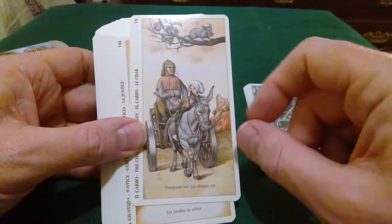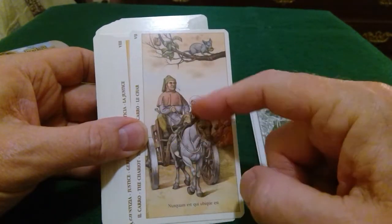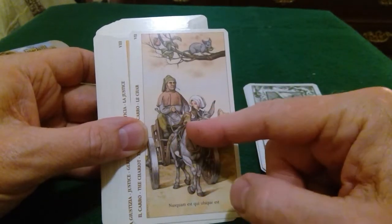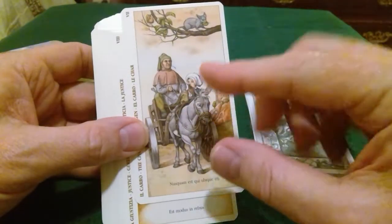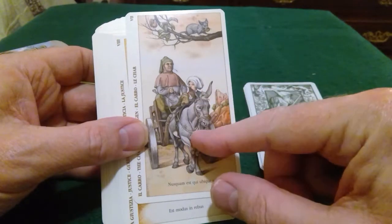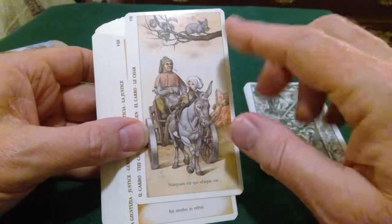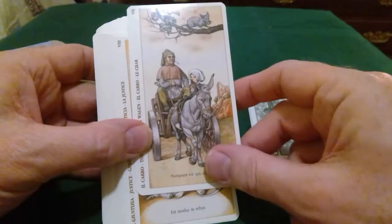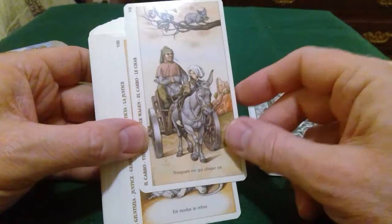But I find that in any readings that I do for anybody, no matter what deck I'm using, if the card that stands for the Chariot does come up in the individual's reading, and you read it in place and position with the positional meanings as well, but even with that done, if it's present anywhere in the reading, I always remind them to be careful with their vehicles. Be careful where you park it. Make sure they're well maintained.